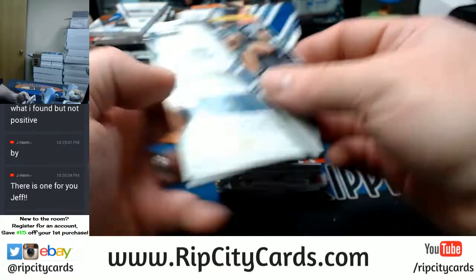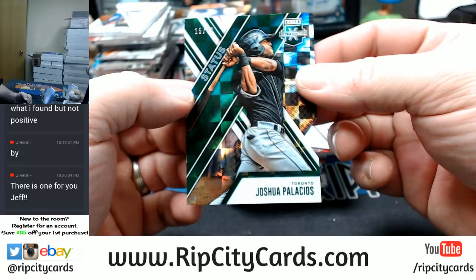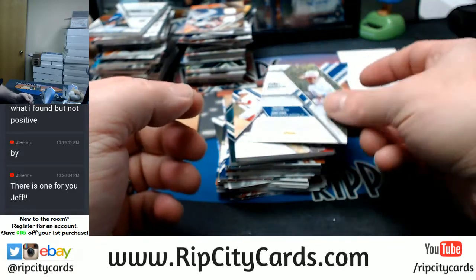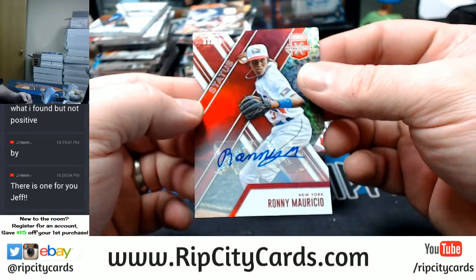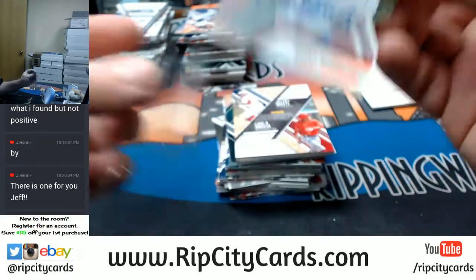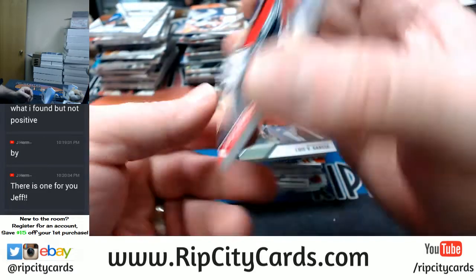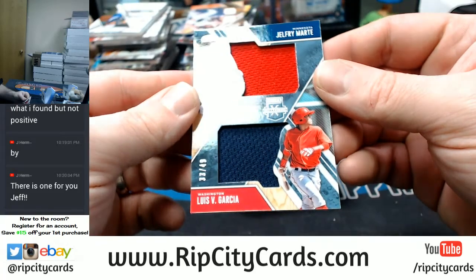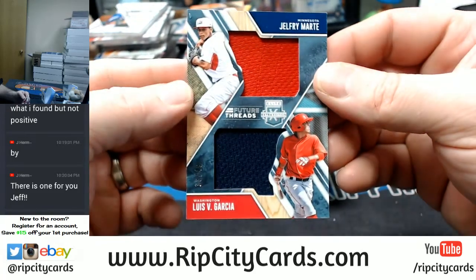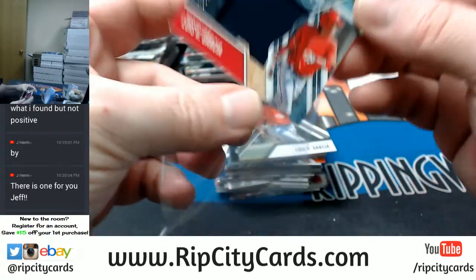Myers /999, Acuña /999. /49, Palacios, Blue Jays. /35, die cut, Mauricio, New York Baseball Organization. Another dual is going to be randomed. Marte and Garcia, /33 /49, Twins and Nationals.